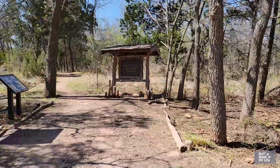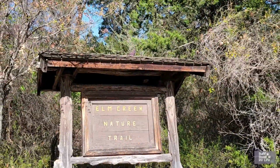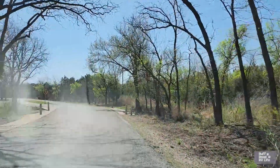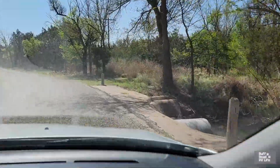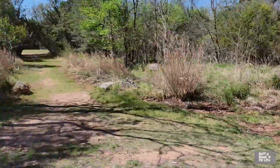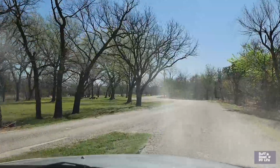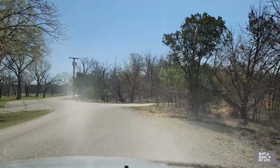I'm not sure. Oh, that is the Elm Creek Nature Trail. I think that's one of the bigger trails. Yes. Although none of the trails are huge. No, they're not. And they're flat, they're wide, they're really nice. You could ride a bike down them. You can see the picnic areas all throughout the trees here and the green grass. There's a fire ban at the moment, so all the grills are flagged with little red flags. Grills and fire rings.